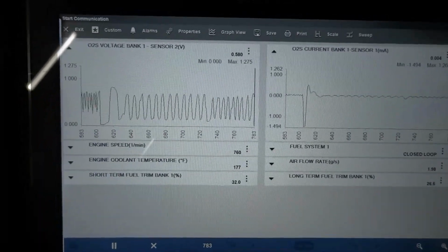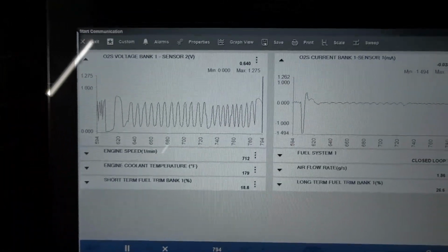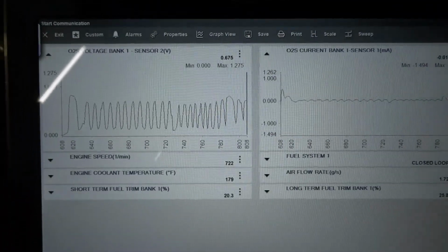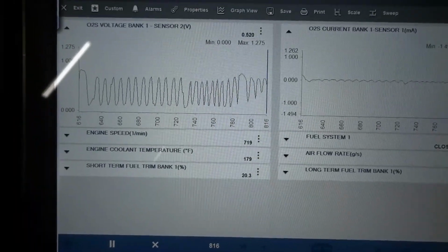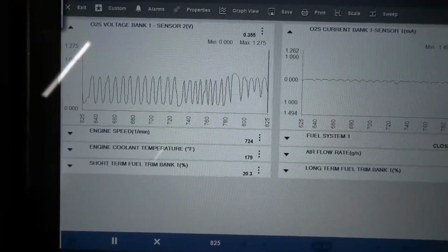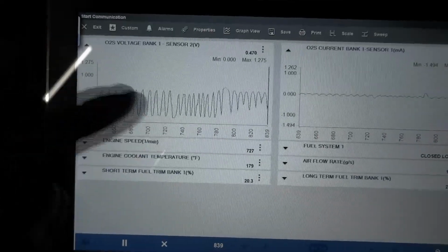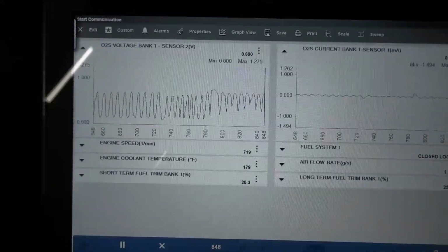So we have two problems here. So now I'm gonna go under the hood. I'm gonna start by checking this mass airflow sensor first. Okay, since we have high short-term and long-term fuel trim numbers at idle and at high RPMs, we're gonna check our mass airflow sensor. If our mass airflow sensor is not dirty, the next thing we're gonna check will be fuel pressure. Okay, so let's go under the hood and check the mass airflow sensor, and after that we're gonna check this O2 sensor. We're gonna check the wiring. If the wiring is good, we will replace this second O2 sensor as well.